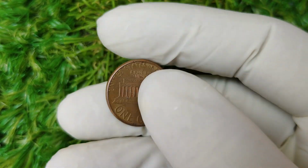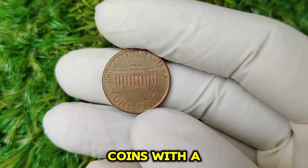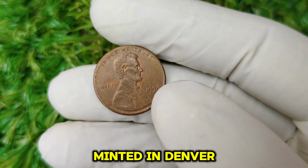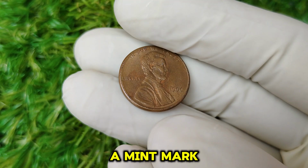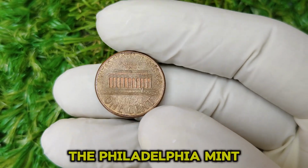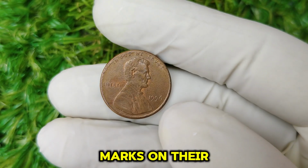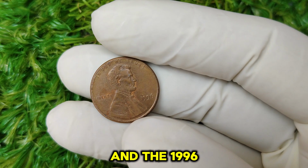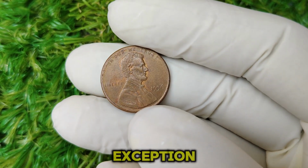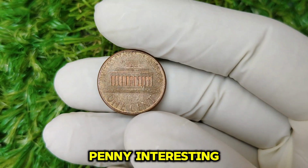Over the years, pennies have had various mint marks, indicating where they were made. Coins with a D mark were minted in Denver, while S represents San Francisco. But pennies without a mint mark? Those came from the Philadelphia Mint. The Philadelphia Mint rarely stamped mint marks on their coins, especially on pennies. And the 1996 no mint mark penny is no exception. So what makes the 1996 Lincoln penny interesting?